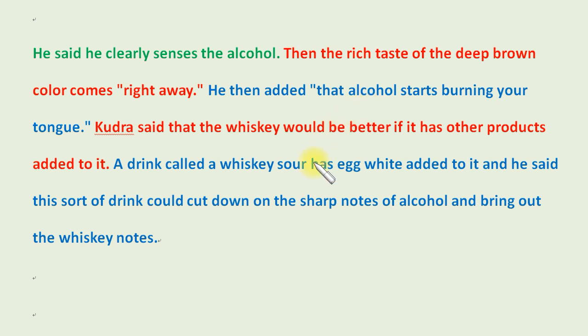Kudra said that the whiskey would be better if it has other products added to it. A drink called a whiskey sour has egg white added to it. And he said this sort of drink could cut down on the sharp notes of alcohol and bring out the whiskey notes.